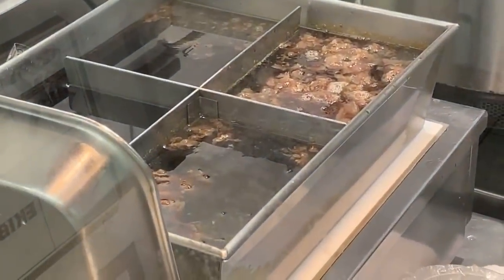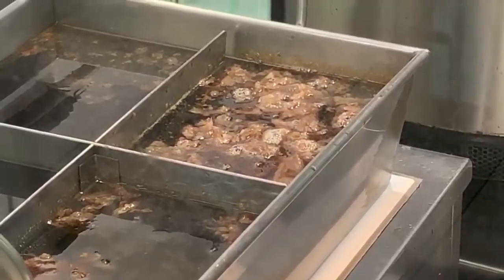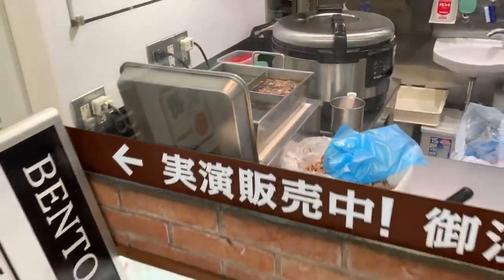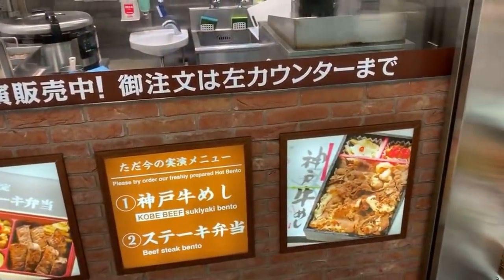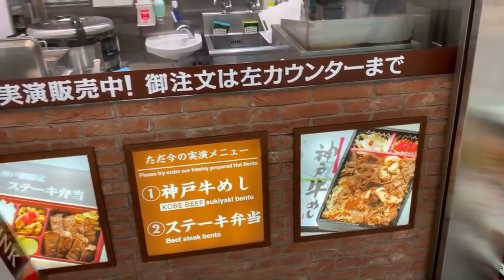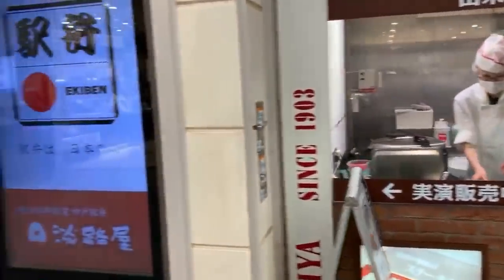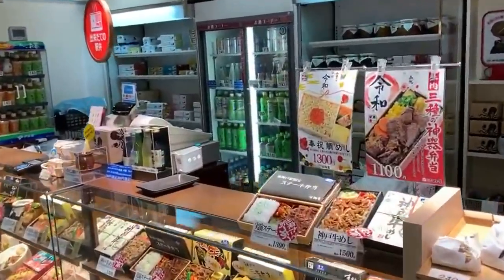There's the sauce that they dip it in. And you can see this meat there looks like it's just simmering inside of a salty sauce, a dashi maybe. I'm not sure what it is. I think it's just a sukiyaki soup. That looks really good. This bento is 1,300 yen. That's ridiculous. Oh, here they are. It's on sale here. No, it's even cheaper.